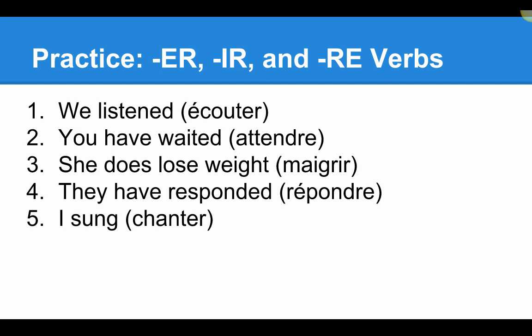Numéro 3, she does lose weight using maigrir. Numéro 4, they have responded with répondre. And numéro 5, I sung using chanter. You have 30 seconds, and again you can pause the video if that's not enough time.